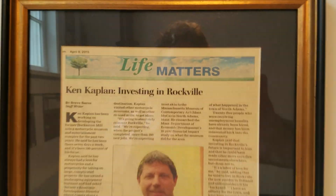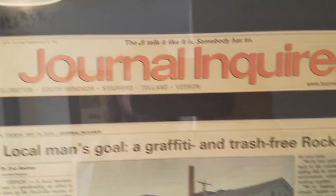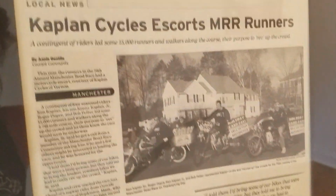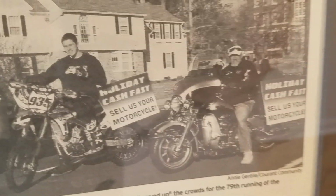Here's an article about me investing in Rockville. I've invested a little over $1 million a year in the town for coming up on 7 years, $6.5 million. And my goal of graffiti and trash-free Rockville, so cleaning up the town. Here's another: love of motorcycles drives Rockville revival effort. We actually got invited to escort the largest road race in the state, Manchester Roadrunner. I was on my Harley, and Roger and Bob rode their bikes.